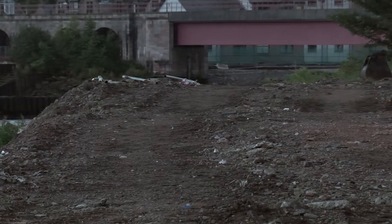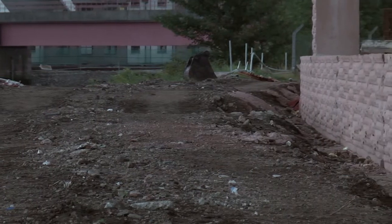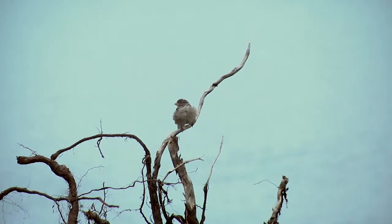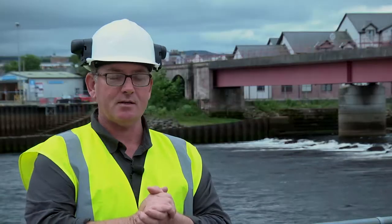Essentially we're looking at construction of a wall from the main centre in Inverness all the way down to the port. So there's potential to impact on the species that inhabit the vegetation next to the river. We're also concerned about things like runoff because we're excavating in the vicinity of the river. So we're looking at dewatering excavations to put pumps in, to put culverts in, to tie in existing outflows.